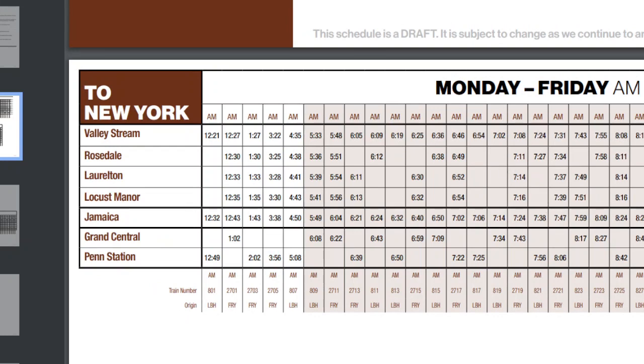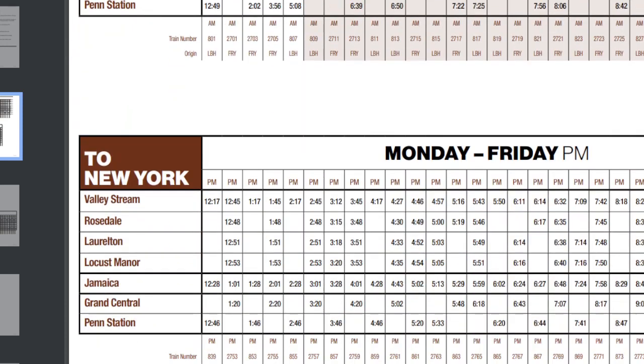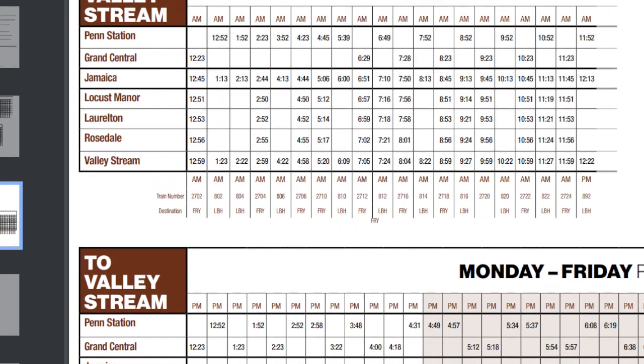All right, so Valley Stream should see plenty of service. Yeah, every half an hour at least. So Valley Stream will continue to see good service. And Valley Stream will now have direct service to Penn Station. Well, it always says that direct, but it'll have one train goes to Penn, one train goes to Grand Central. All right.